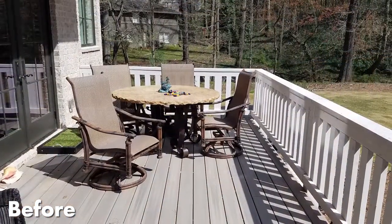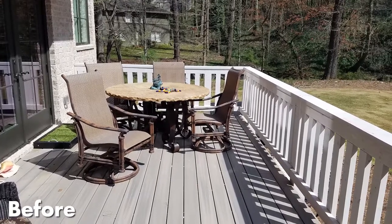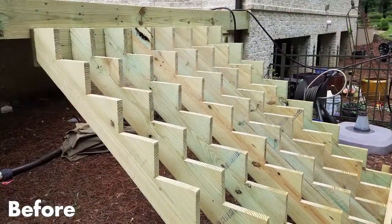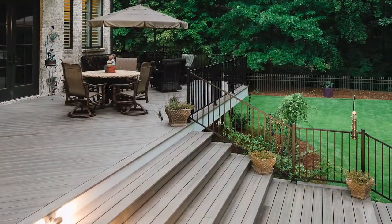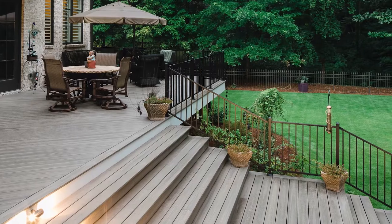What we did is we sat down and designed a plan to best suit her needs. And so we did a 28-foot wide staircase. She didn't want to have any rails. She wanted to be able to see the creek. So that was a major feature of the staircase.